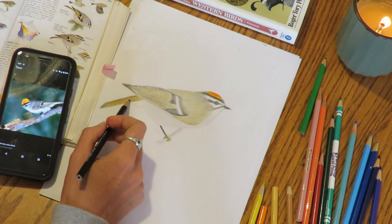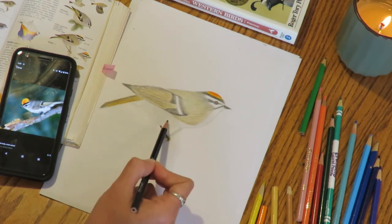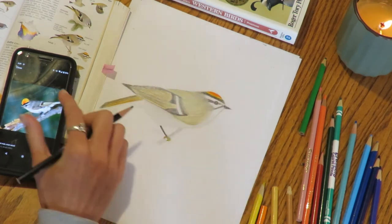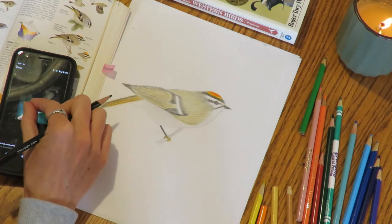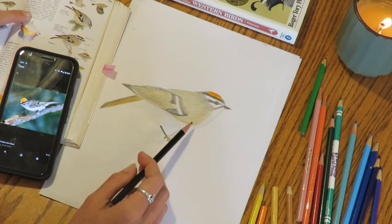Yeah, I guess I'm unhappy with that tail, but that was just the lesson I learned from going too hard with that yellow earlier. But the next bird that I try, I'll definitely remember that tip. I think I'm happy with this. Let me read through the description to see if anything else pops up.